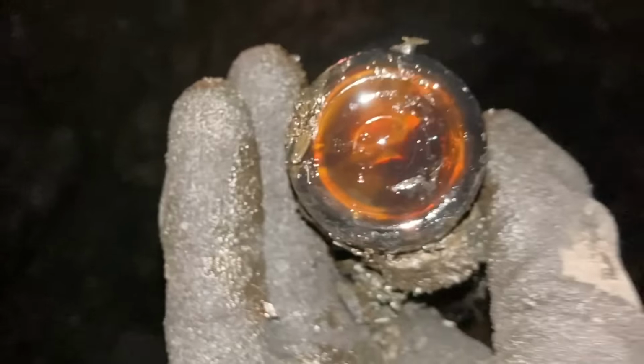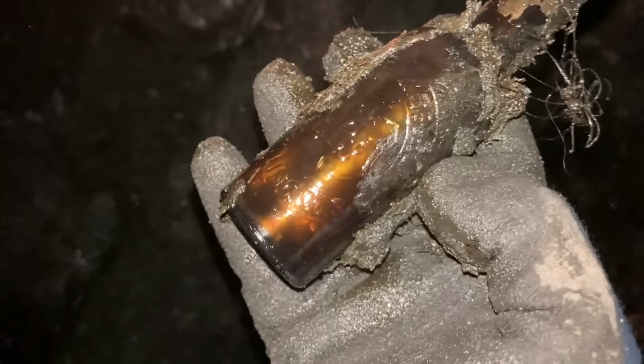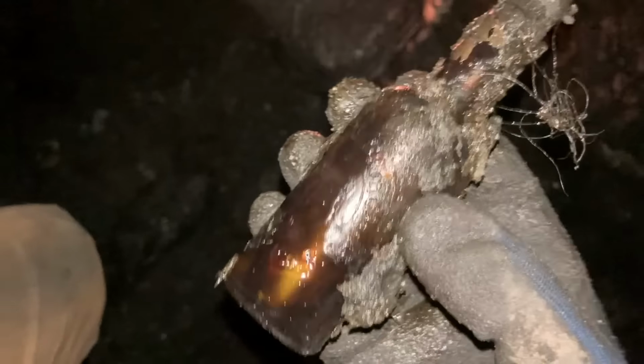Steel! Oh my god! It's a sample beer. It's a freaking sample beer bottle, Fredericksburg Bottling Company, San Francisco. Oh my God. Oh, please be mint.